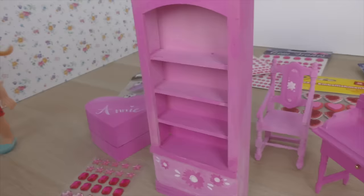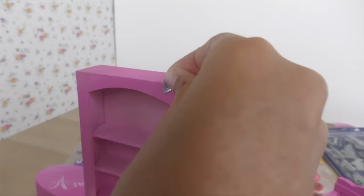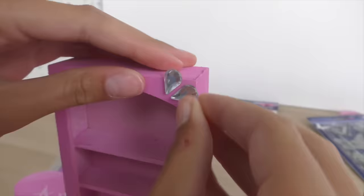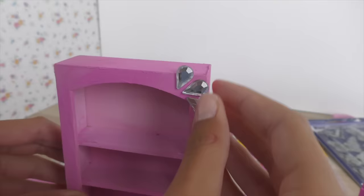Oh, yes, perfect. Okay, I think first I'm going to start with this layer, and maybe I'm going to do some pink gems up here at the very top. I have a very cool idea. I just have to place this here and get a couple more. The second one and the last one. This is looking so good so far. Here we go. That is looking super good. Now to do the other side.